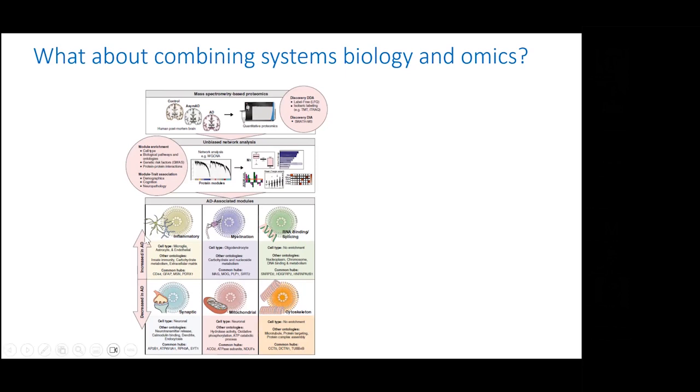Some of the ones illustrated in this picture show elements of inflammation with some cell types of origin that can be detectable in the brain and CSF and are increased in Alzheimer's. Some myelination markers related to oligodendrocytes, and again, these are increased. RNA binding and splicing, not any particular cell type in specific. Again, these are increased. Some markers tend to be decreased, synaptic markers.